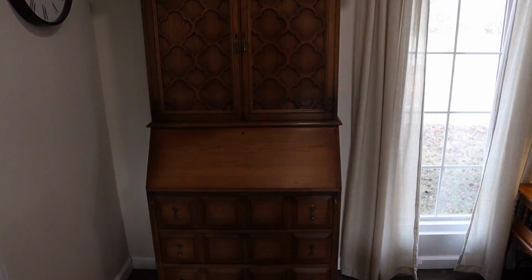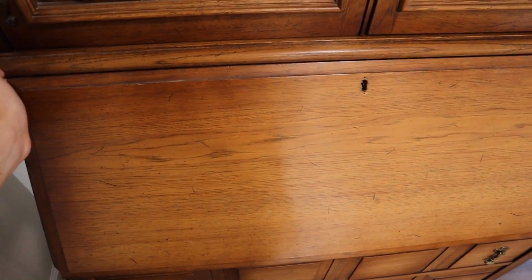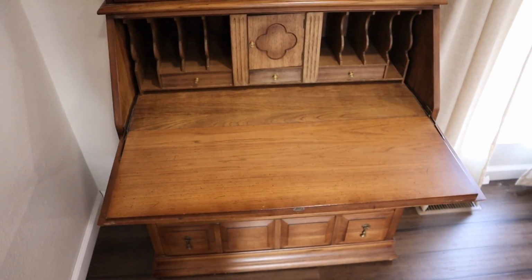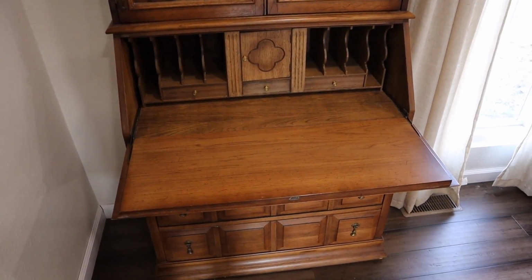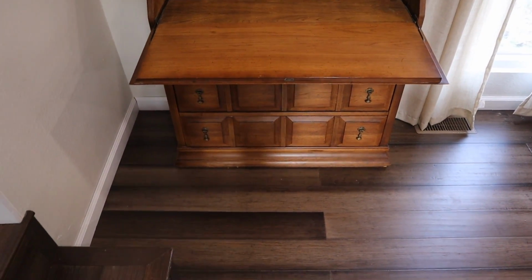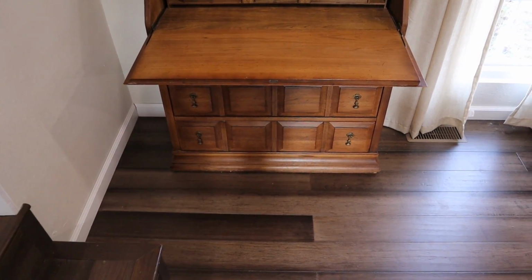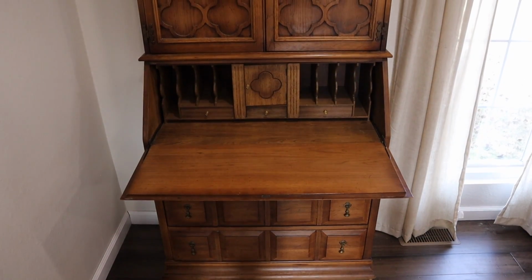What I love about this secretary is that this piece right here folds down, so it's like a little office desk. And I do have an outlet behind there, so that means I can do all of my editing here, and I just need to get a little chair of some sort. It can't be anything too big because I don't have a large space to put the chair, but even if it's a little stool or something, I can just stick over here for the meantime.